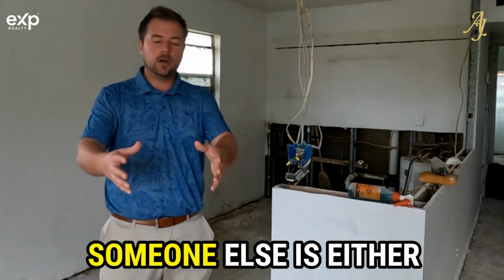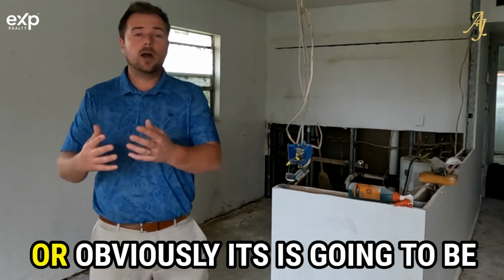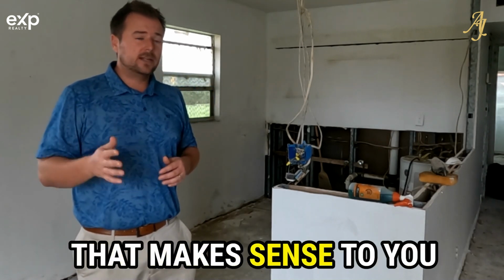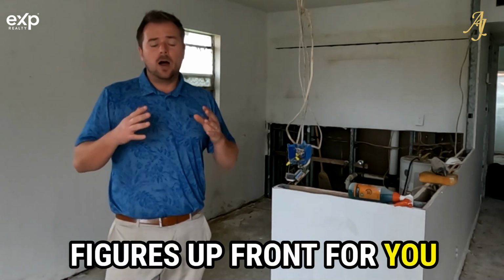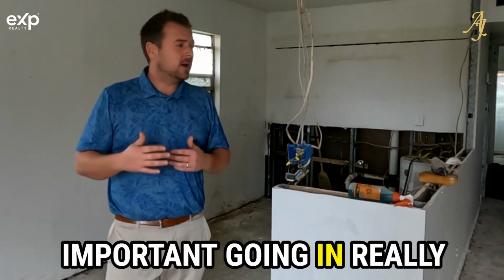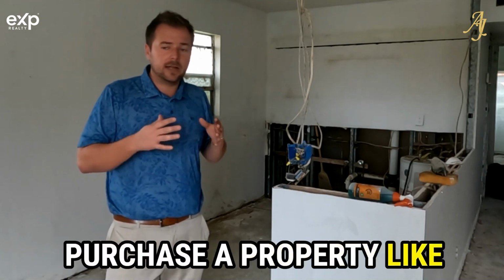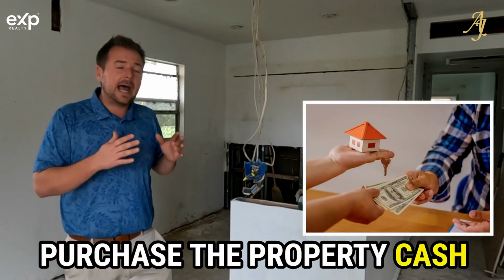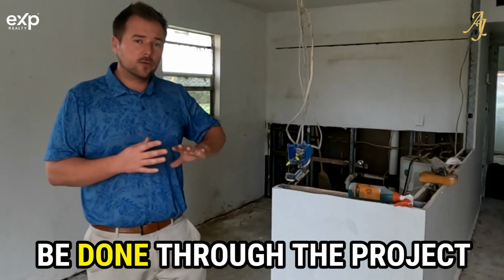You need to know that someone else is either going to be willing to A, come in and purchase the property when you're done, or obviously B, is going to be willing to rent it at a number that makes sense to you. And we can calculate those figures up front for you. And it's very, very important going in. Really the same thing though, if you're gonna come in and you wanna purchase a property like this and get it finished, there's types of loans out there that allow you to purchase the property cash, and then you can actually finance the work that needs to be done through the project.